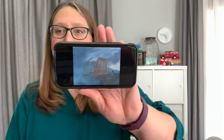So the reason why we went into Joann's was because she decided she wanted to design her own cross stitch, and she started with this photo. Well, it's a drawing that she made on her iPad. So let me show you that.